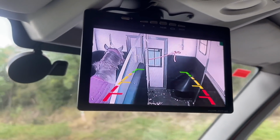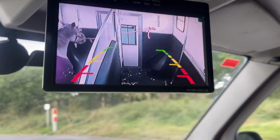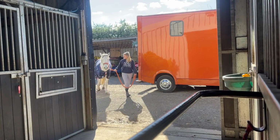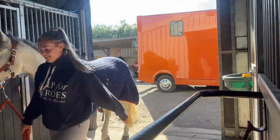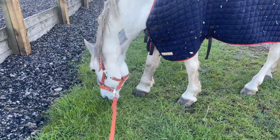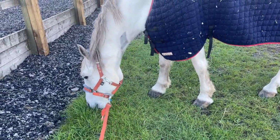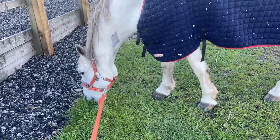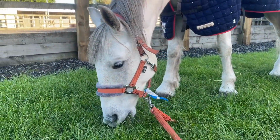So I am super excited to announce that Mr. Smokey is now back home with me. If you haven't seen, he was at a veterinary hospital. He had sand colic and he was there for 6 days. But he is now back home. He's doing really, really well. He needs to be reintroduced to grass, and I'm going to go through his recovery process and what the plan is with him.